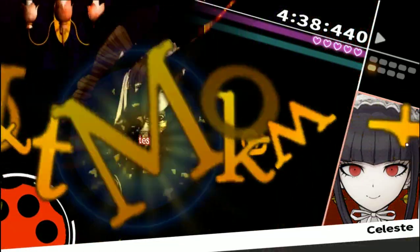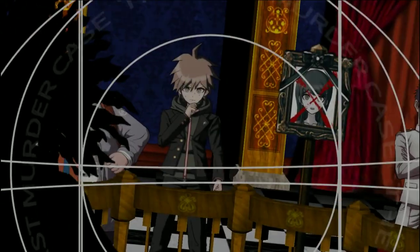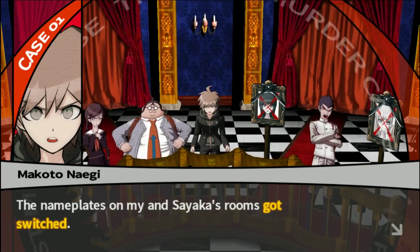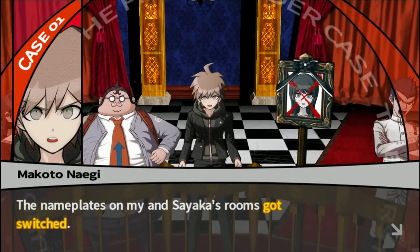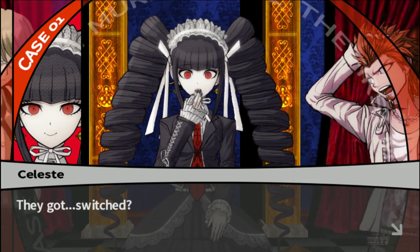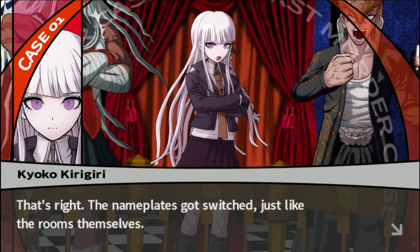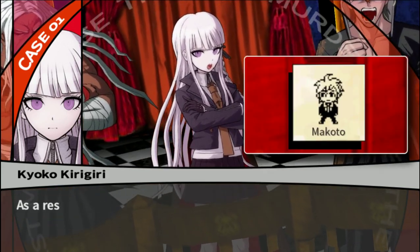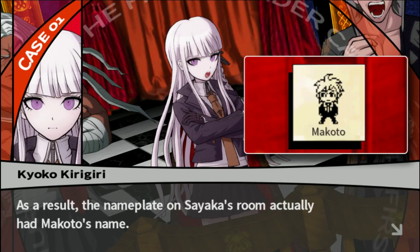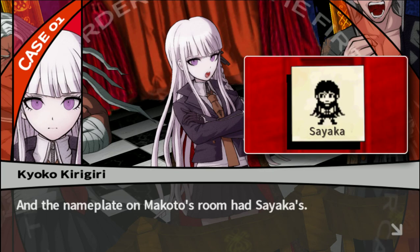No, that's wrong. Again, remember the nameplates. The nameplates on Mai and Sayaka's rooms got switched. They got switched? The nameplates didn't even come up until now. That's right. The nameplates got switched, just like the rooms themselves. As a result, the nameplate on Sayaka's room actually had Makoto's name, and the nameplate on Makoto's room had Sayaka's.